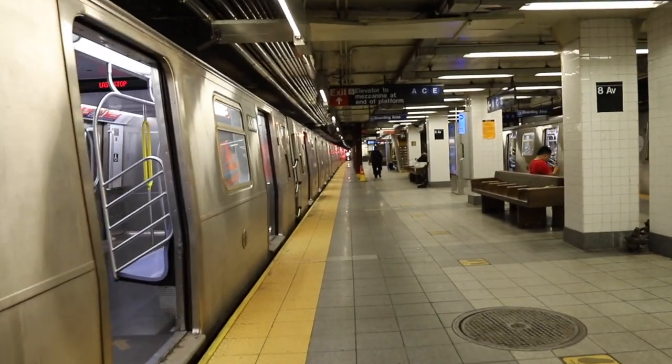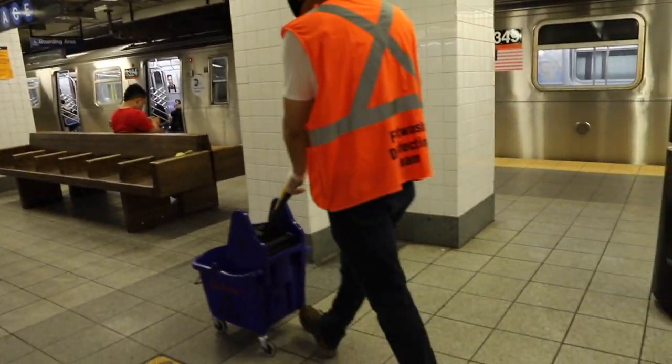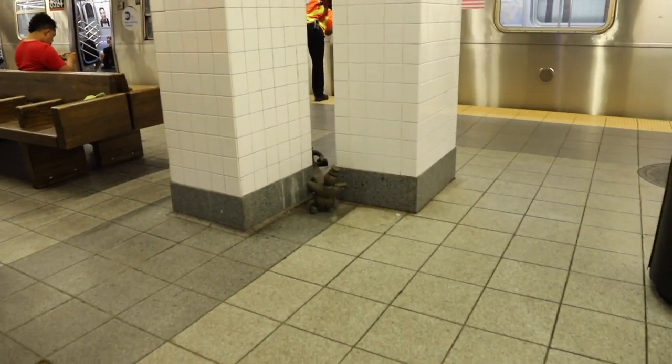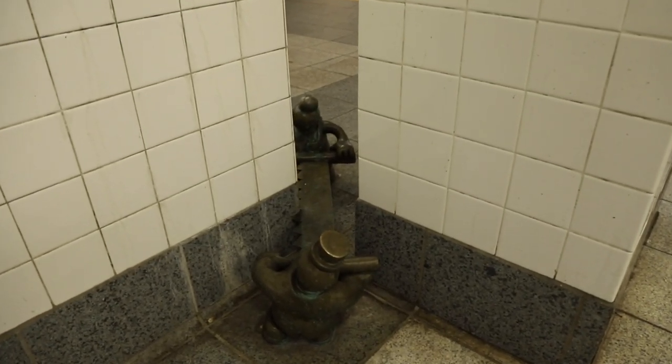This art installation was commissioned by the MTA Arts for Transit program for $200,000 and took 10 years from its commission to its final installation. By year 2000, 25 pieces were installed, and today there are 140 individual pieces.